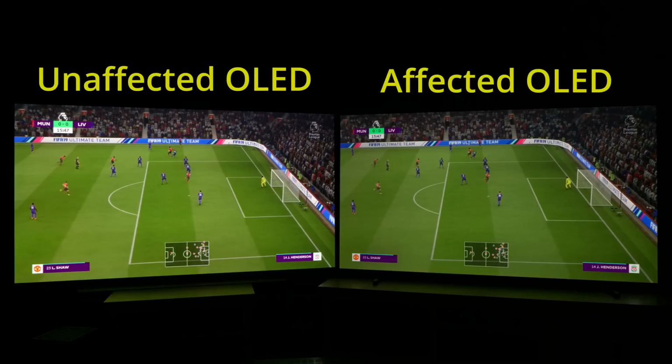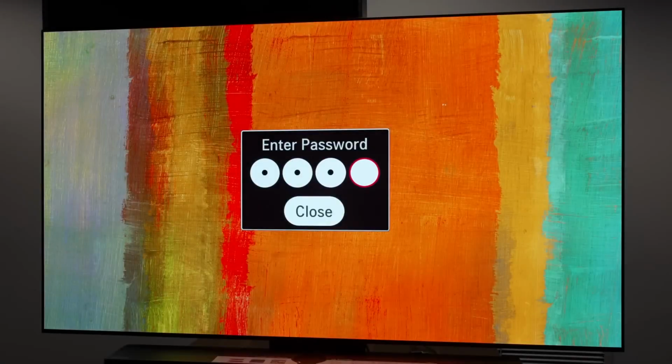Even HDR games may be affected by LG's surprising service menu overhaul.